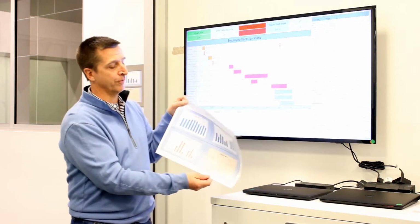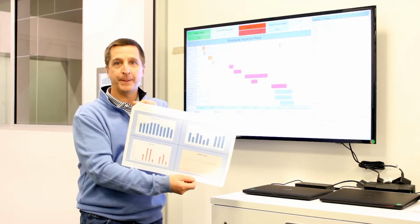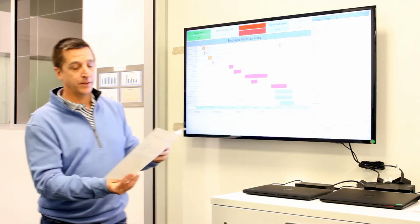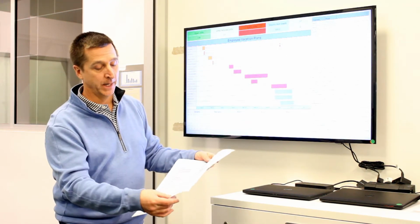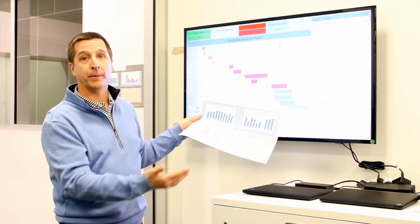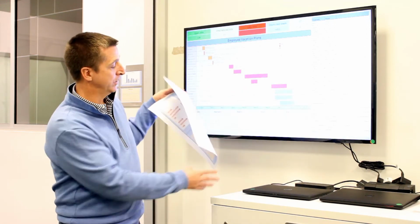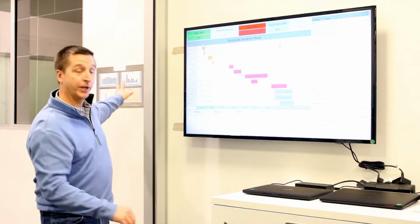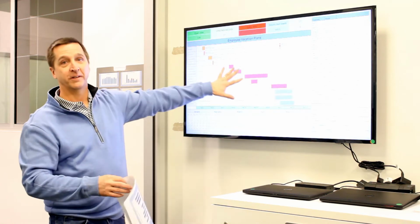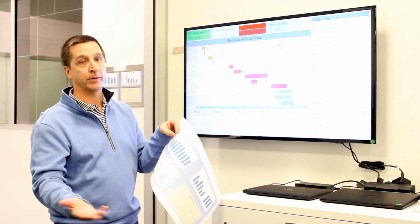So this is my old version of my Excel document, and again, it's paper copy, and we used to post it up here. So this tracks billable hours, how many jobs we currently have active, how many new jobs came in, and it's a 10-week running average. And that gets displayed over here once a week. But this is going to be automated onto a dashboard that I can pull up on any computer.